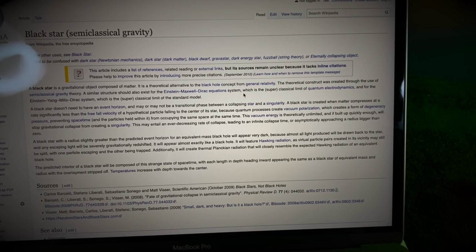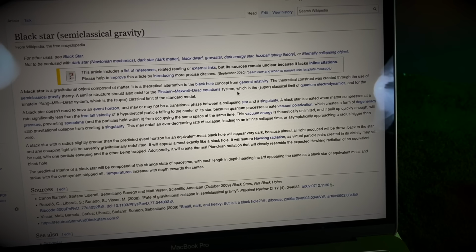So I don't know if you guys can hear it, but the rain's starting up again. It sounds really nice, just pattering on the roof.